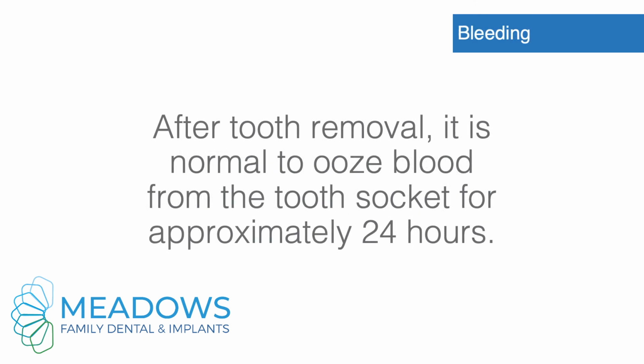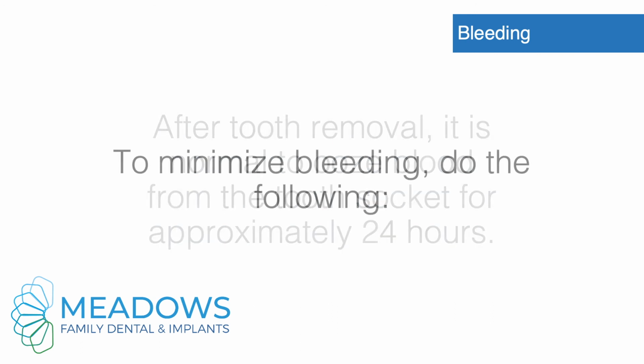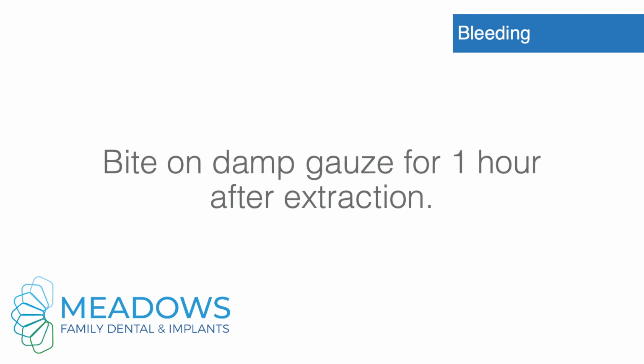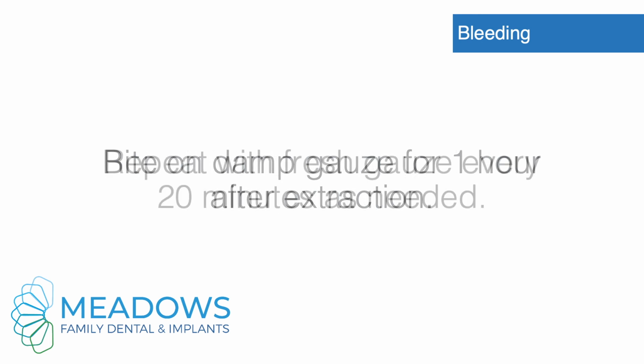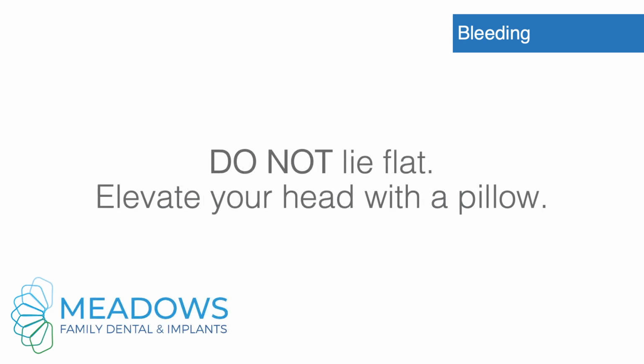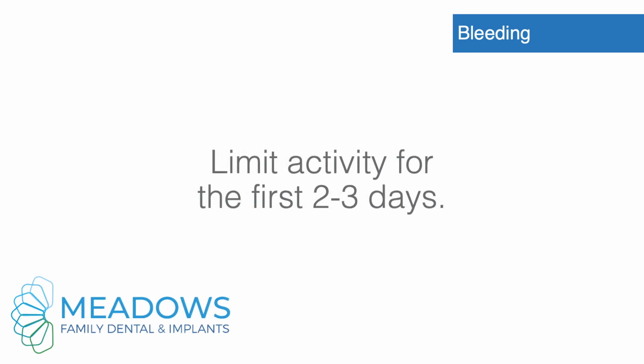Bleeding. After tooth removal, it is normal to ooze blood from the tooth socket for approximately 24 hours. To minimize bleeding, do the following. Bite on damp gauze for 1 hour after extraction. Repeat with fresh gauze every 20 minutes as needed. Do not lie flat. Elevate your head with a pillow. Limit activity for the first 2 to 3 days.